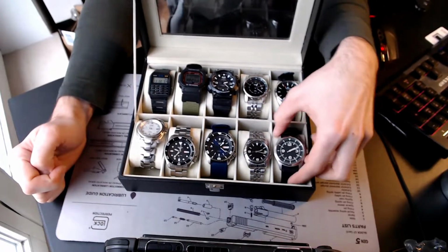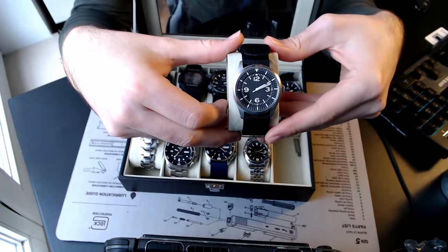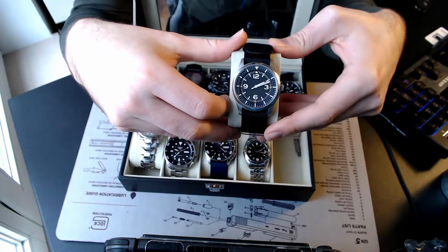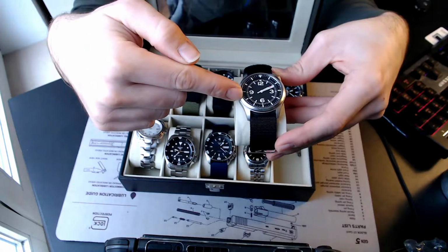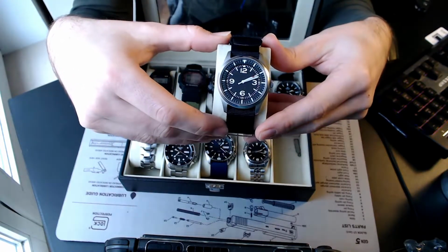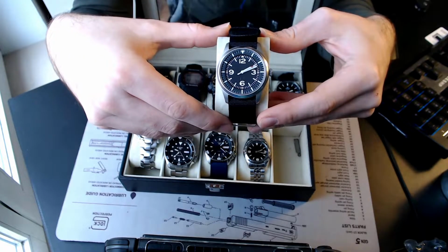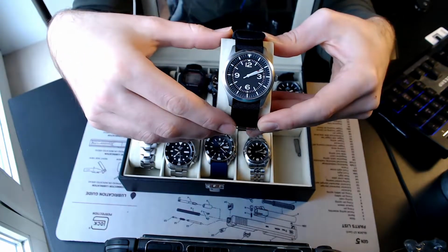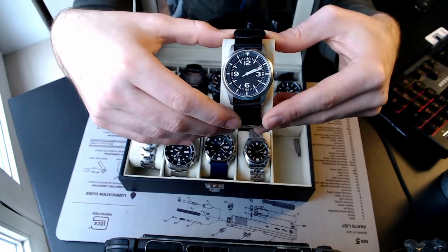And then last but not least, my finally finished SNZH. I also ordered a dial from rafflestime.com. Awesome seller in Singapore, and he has this aviator style dial which suits the watch just perfectly, I think. And with the outside inner bezel ring, it's just perfect, and it aligns perfectly. At least for 99% of the indices.